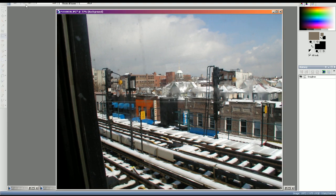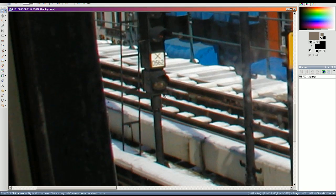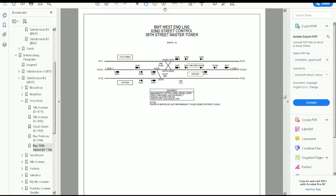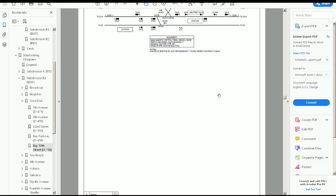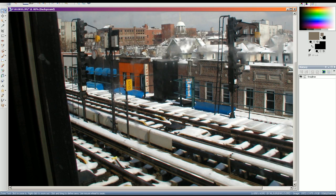These are probably the signals for, let's see, the D562 signal. So we go to our interlocking diagram. Next, 62nd Street. D562. 520, 570. There it is. D562 is Bay Parkway. So it's Bay Parkway interlocking signal D562 and D556.